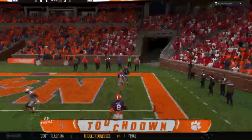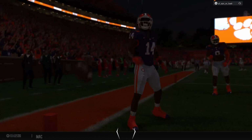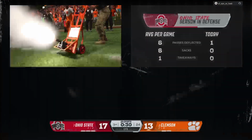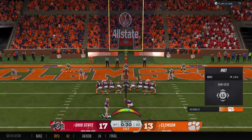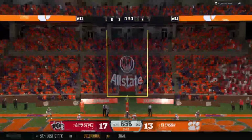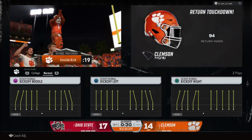Touchdown, Tigers. The special teams produce a score. It's going to take a complete team effort to keep pace in this game. And when you get a touchdown like this from the punt return unit in front of the home crowd, these players are going to feed off of it. PAT is good. They still trail, though.